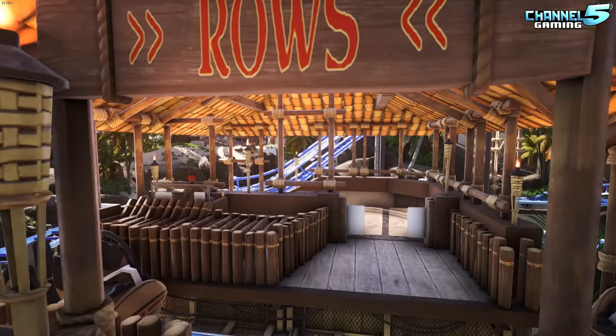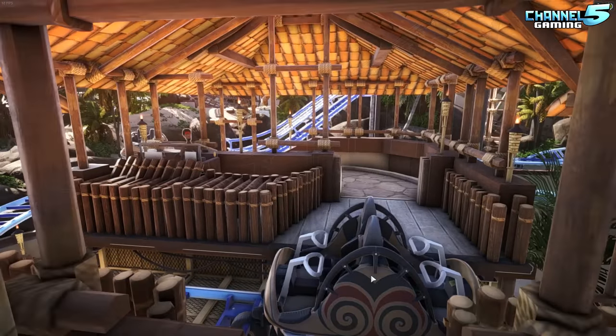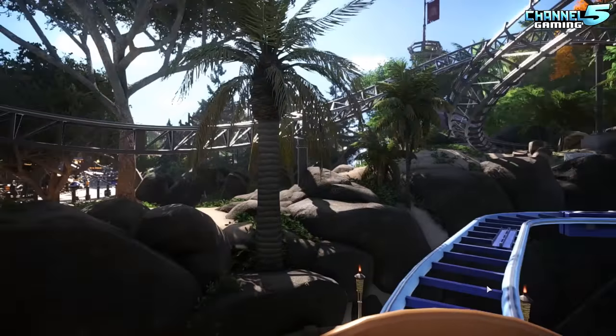Okay, we got a spinning coaster. Fill all rows? I don't know what that means. Here's a look at the stats of the spinning coaster if you guys want to see them. Riptide! Let's give it a rip. Off we go.